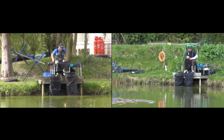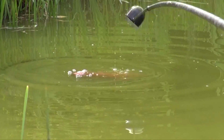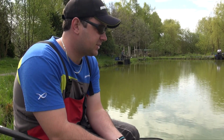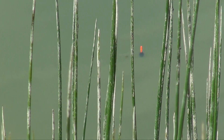So slight change of plan. I've just cut a load of groundbait down that edge. To be honest, if I think I'm going to do anything, that's going to be where it happens. But I'm just going to try these little rushes down. There's a few fish knocking in there, just surprisingly. I expected to catch down there, but it's not happening at the moment. It's going to be down the edge or nothing, I think.